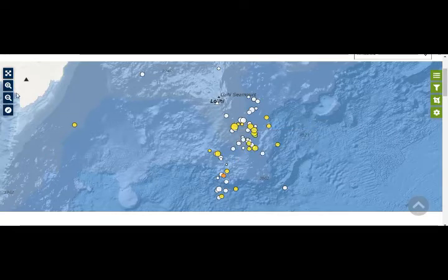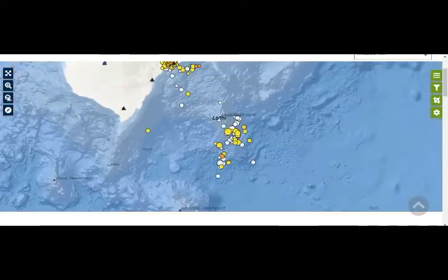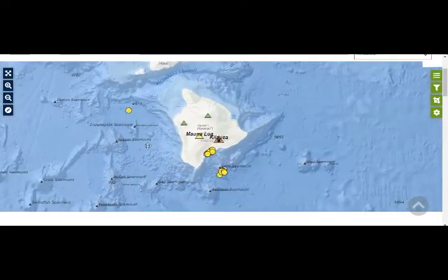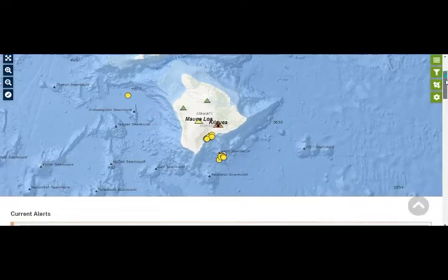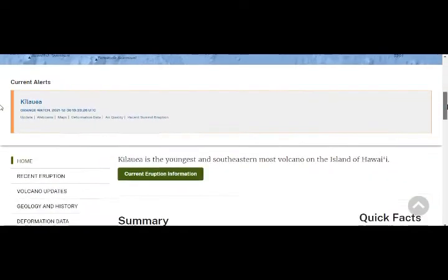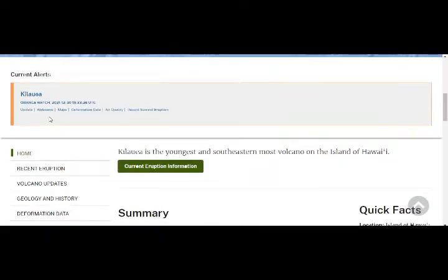4.9, for example. And going back to our map, it's a mantle plume that, as we know, is one of the hot spots of the Earth. All these are seamounts around there, but this is the area that's growing. So the alert, Kilauea is orange as of today, and Kilauea is the youngest southernmost active volcano of the island of Hawaii.